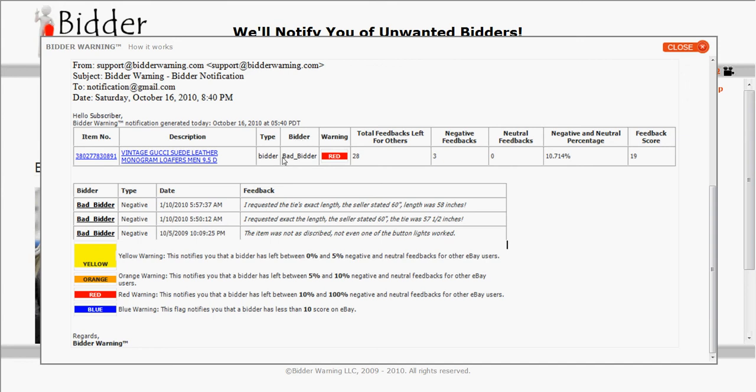Underneath the word bidder is the actual eBay user ID. In this demo, I guess they put bad bidder, but that's the actual eBay user ID. It's showing me it's a red warning, which is a high alert. Total feedbacks this guy has left for other people is only 28, and already he's got 3 negative feedbacks left out there. And it shows me a negative neutral percentage of 10.7%.